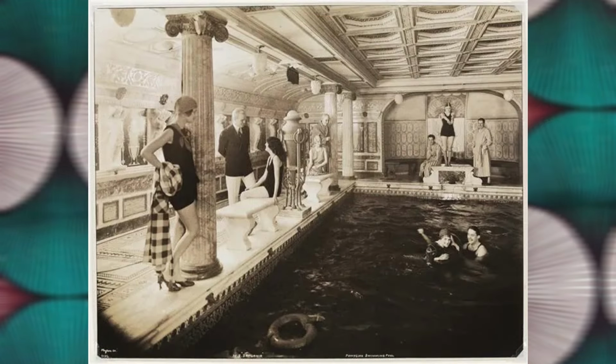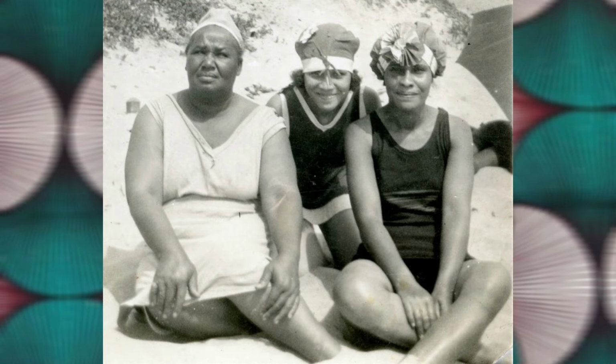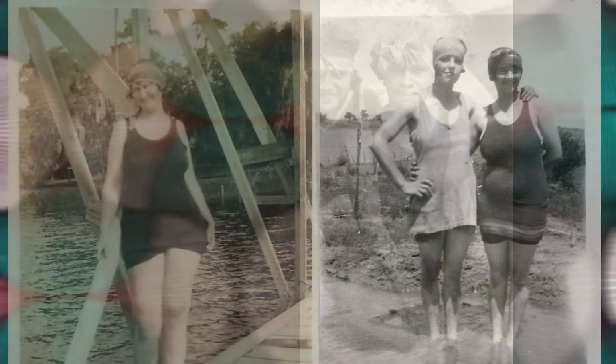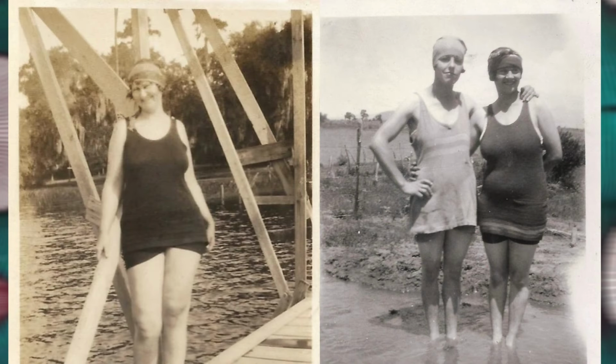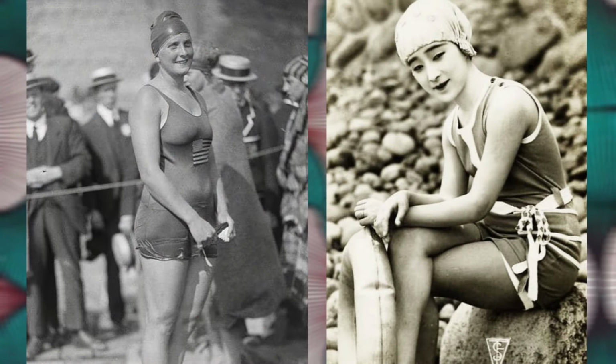With the rise of the iconic bob haircut and elaborate curls and finger waves, keeping hair out of the water became even more important. Like I mentioned earlier, swimming in the water was a relatively new idea. Now women were going all in, and they needed a swim cap to protect their hairstyle from getting ruined.